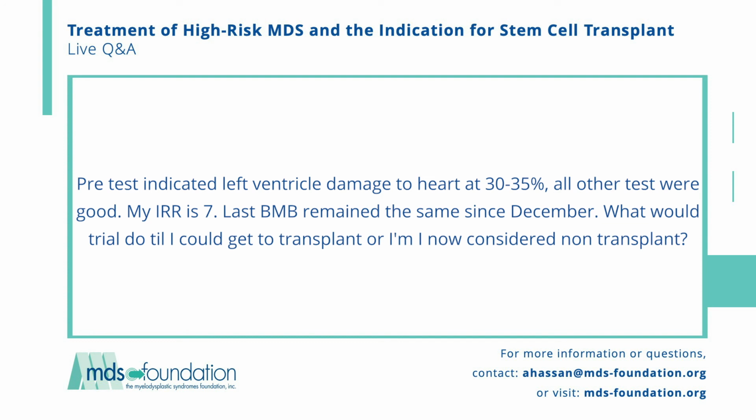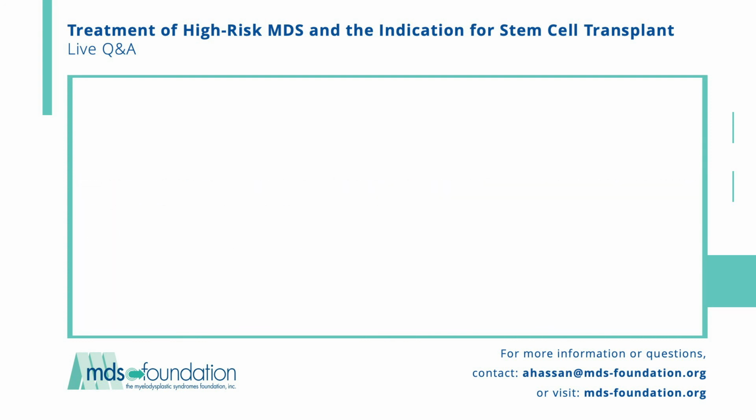So 30 to 35% is pretty low, and if that doesn't get better above, I would say 40, I would be hard pressed to want to do a transplant because of complications that come with heart failure. But there are clinical trials that are available that do not take into account heart function. We have one of those at our center where if we have MDS that is refractory to azacitidine or decitabine, I have a clinical trial that doesn't require a cutoff for the heart function. So they're out there. There's not as many, but they're out there, and I would consider that over a stem cell transplant if the ejection fraction was around 30%.